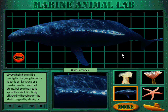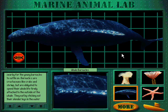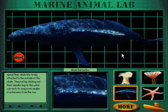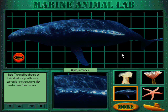Barnacles are crustaceans like crabs and shrimp, but are obligated to spend their whole life firmly attached to the outside of the whale. They eat by sticking out their slender legs in the water currents to snag even smaller crustaceans from the sea.